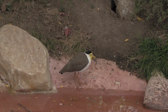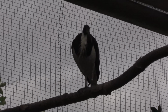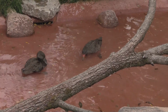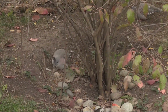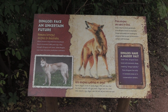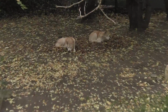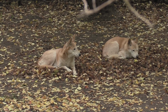There's some masked lapwing. Awesome bird. A couple freckled ducks enjoying the water. A crested pigeon right by the tree. Yeah, we saw these from the boat, dingoes. Dingoes got a nice little habitat. There they are. So cute.